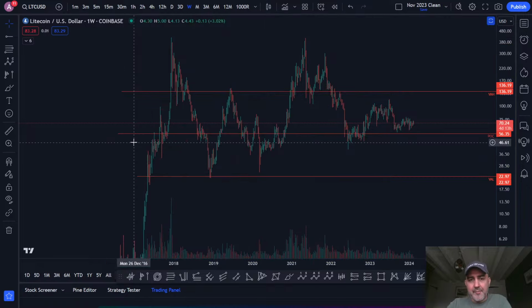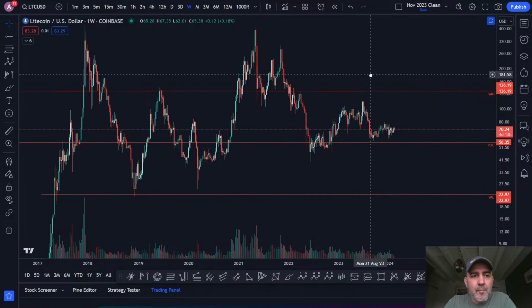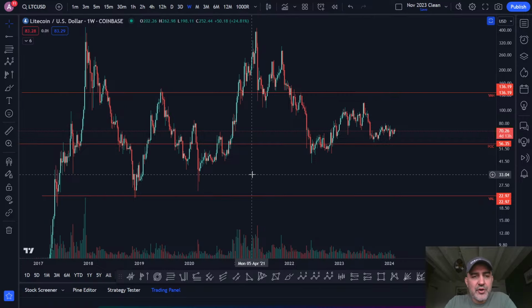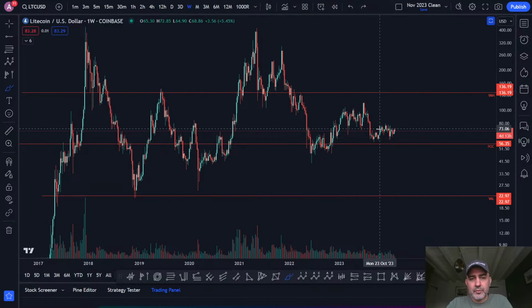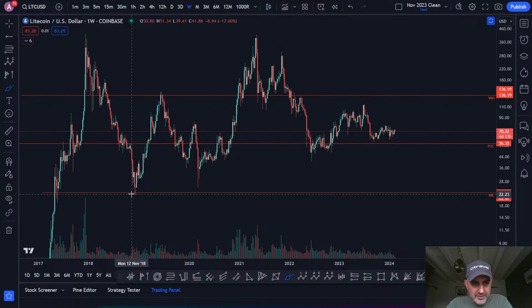Okay, we can get rid of that. So the value area high of this overall range is acting as an SR flip. That's very clear to see. You can see that. And obviously the value area low is acting as support too.